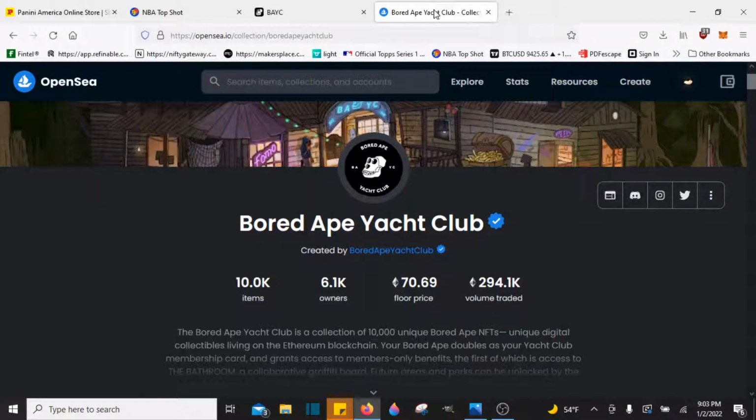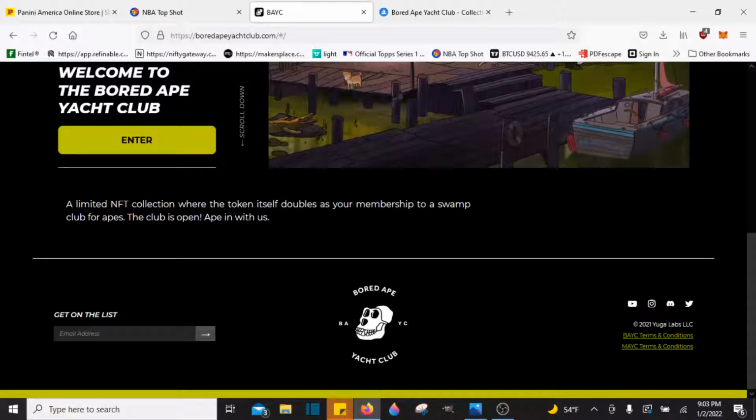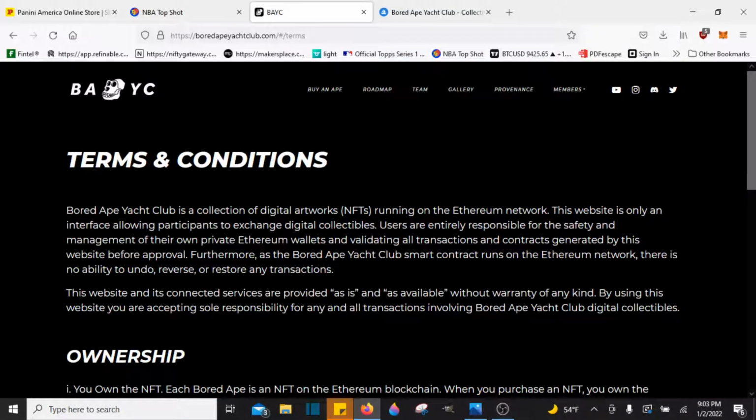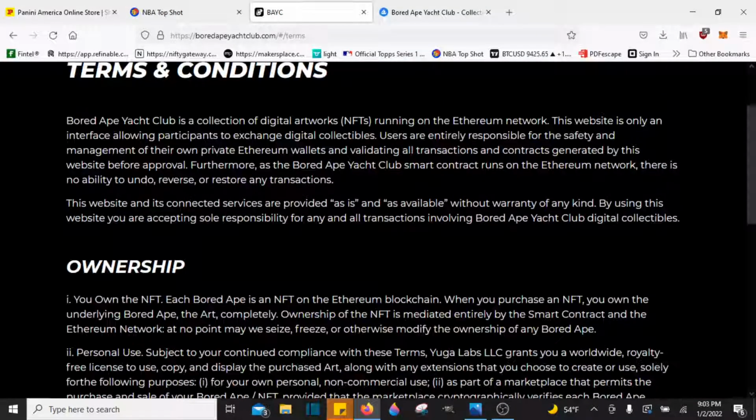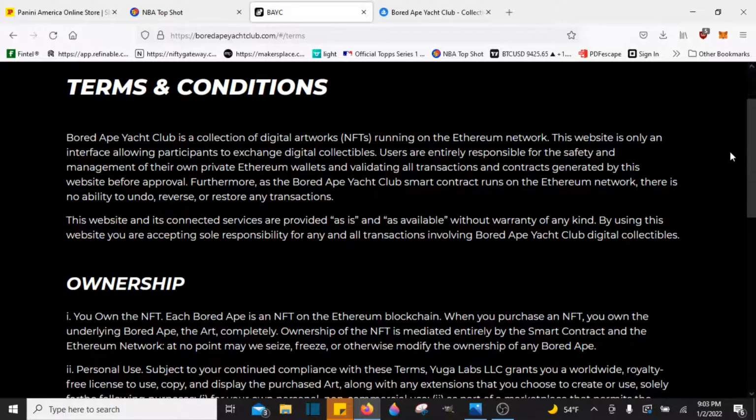So why do I like them so much? Let's go ahead and read why. Let's go right here to where it says terms and conditions. To me, these are the terms and conditions that every NFT project should have, but don't.